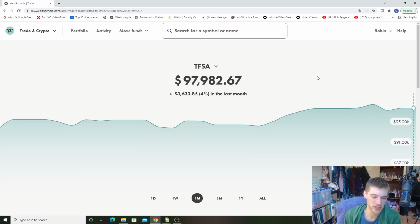So we're going to be focusing on the TFSA in terms of the stocks we're buying today. I'm going to be purchasing 2 stocks today inside the portfolio.